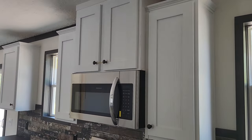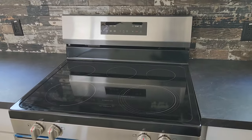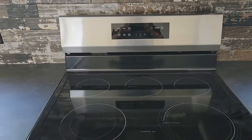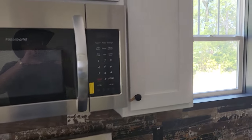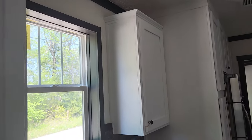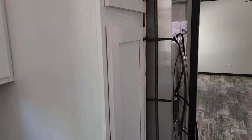But you got your built-in microwave, and this is the stainless steel package. It's got the glass top stove, which I think all of them are going to that. I think you can get the gas at some places. You just have to check.